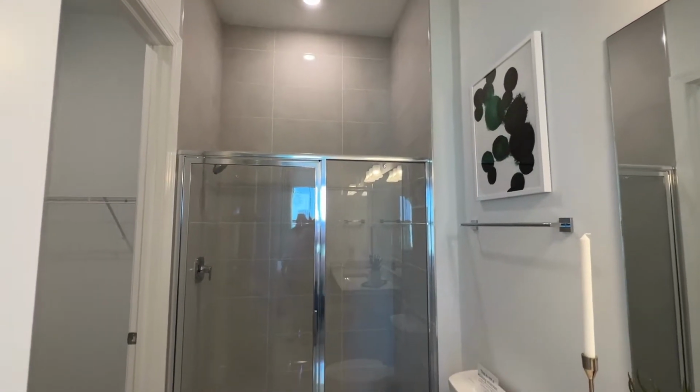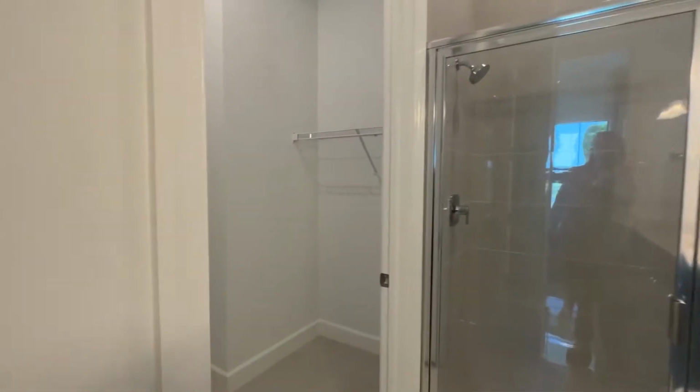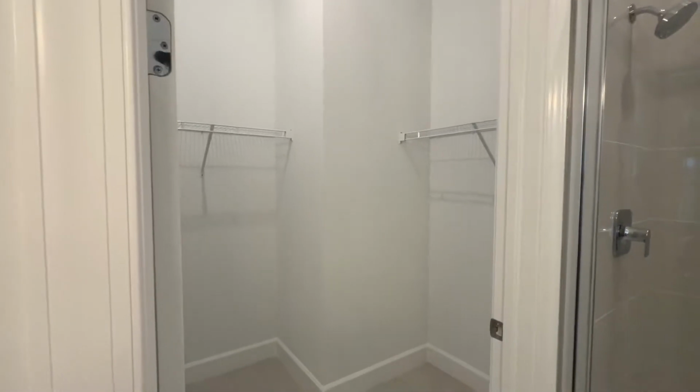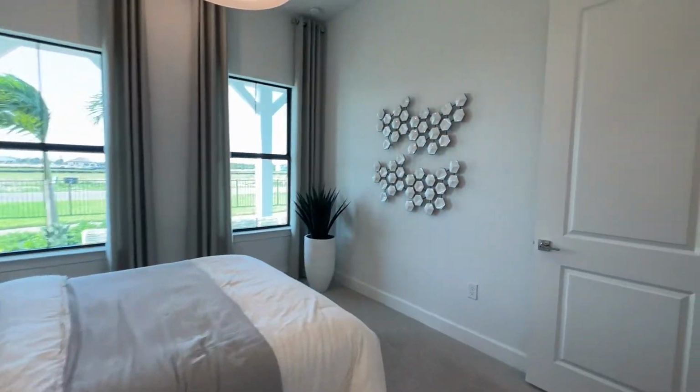Yeah, you see that? How tall the ceilings are in this floor plan? Amazing. Walk-in closet and a full-size linen closet here inside the bathroom. Really, really nice bedroom suite up here in the front of this floor plan.